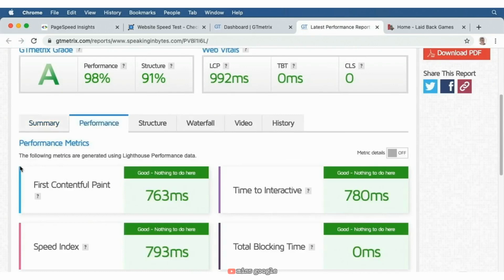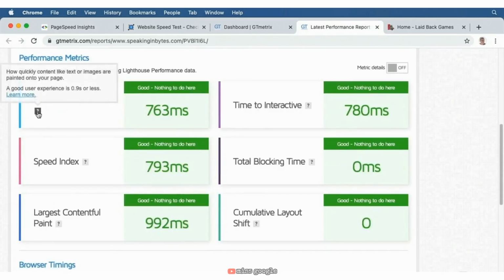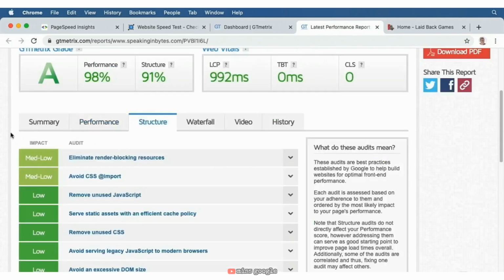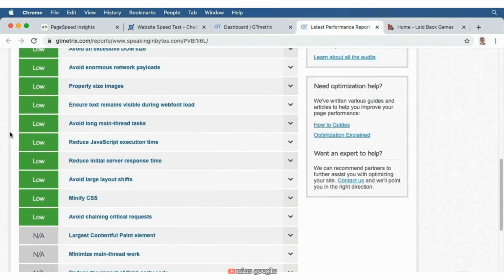The Performance tab shows you the Web Vitals, and if you want to learn more about them, you can click on the helpful links. The Structure tab will list suggestions ordered by how big of an impact they'll make. As you can see here, this site is pretty well optimized already.